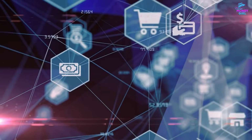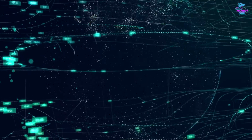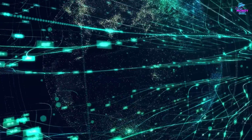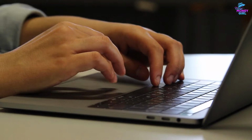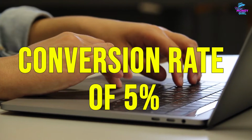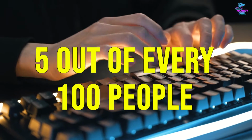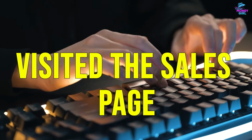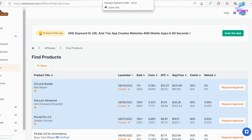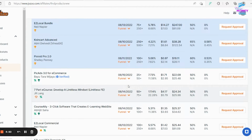For those of you who are unfamiliar with affiliate marketing, a conversion rate refers to the percentage of people who purchase the product after visiting the sales page. For instance, a conversion rate of 5% indicates that 5 out of every 100 people visited the sales page and purchased the product. You can see the launch date of the products, how many of them were sold, and here, which stands for the conversion rate.